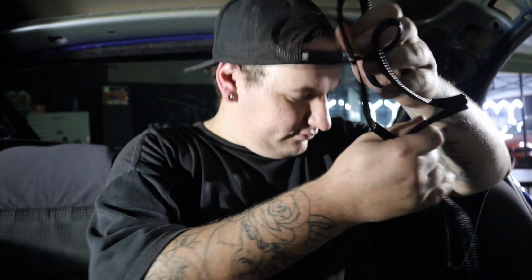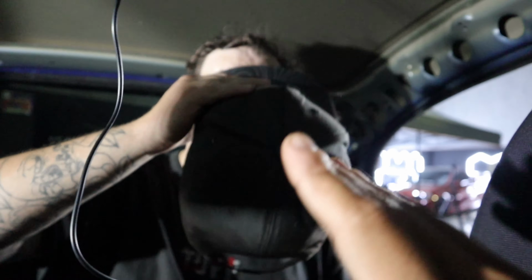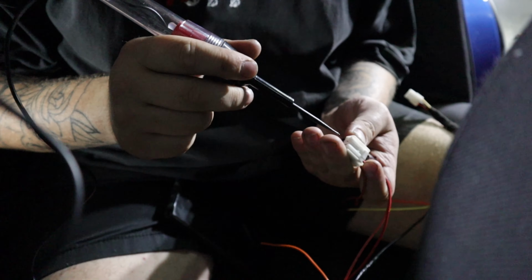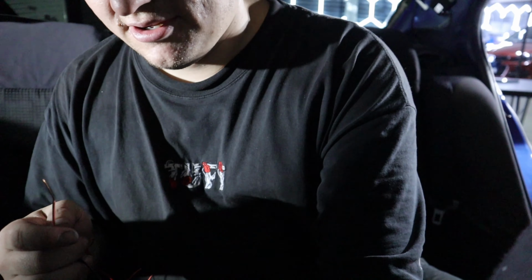No. Next time you see Daniel, he'll have his test light. Explain how this works for people that don't know, for the Richard variety. Explain how this works. I've connected the earth to an earth. Nice. That's not an earth though, that's the car. It's an earth. And now I've got the pointy end. And when I find power, it'll glow red. Wow. What's yellow for? For hope. That's what the Power Ranger stands for. I literally just told you.